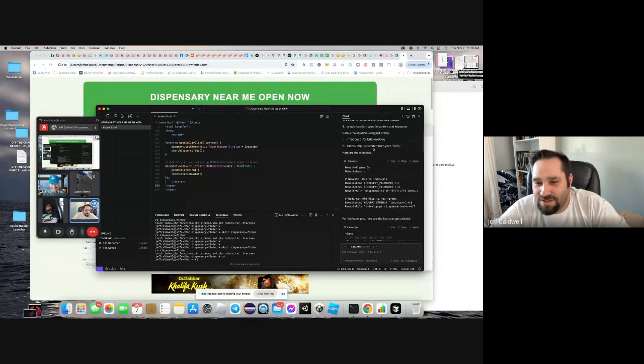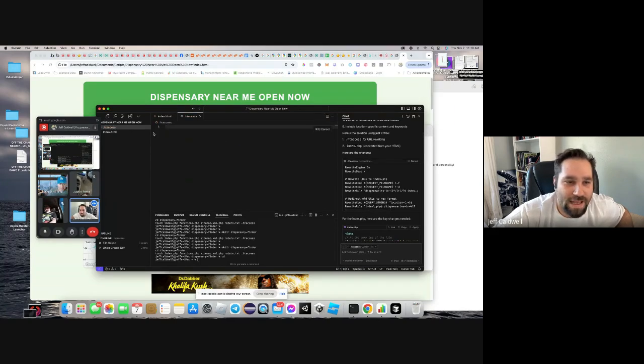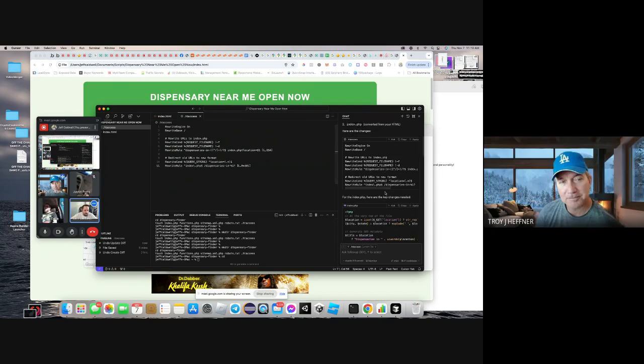Now it says, here are your changes, but you see how I don't have this file? Well, watch what happens if I click apply. Boom. It literally created the file and adds this. And I can hit accept. Legend. Bam.